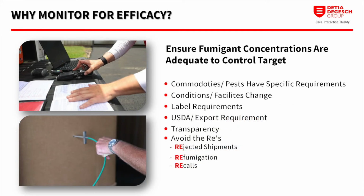Why do we monitor for efficacy? Well, it's to ensure that you're fulfilling the concentration part of that equation. A lot of times commodities and pests have specific ranges at which you need to fumigate. And if you're not monitoring, you're guessing. So you need to know that you're there. And conditions in facilities change.